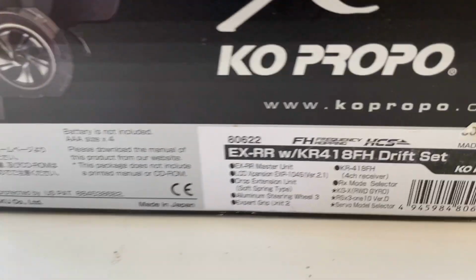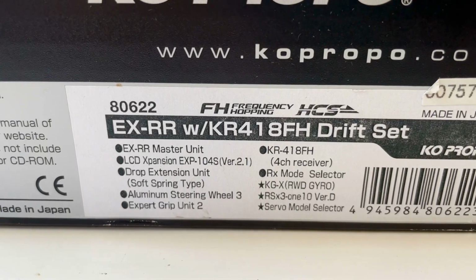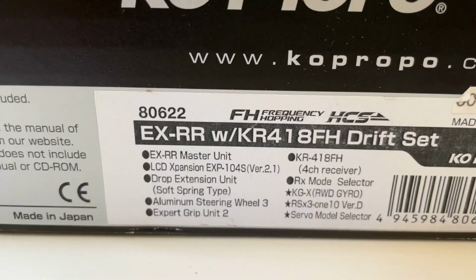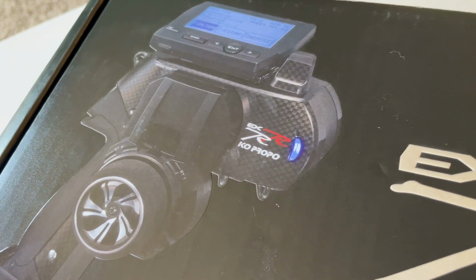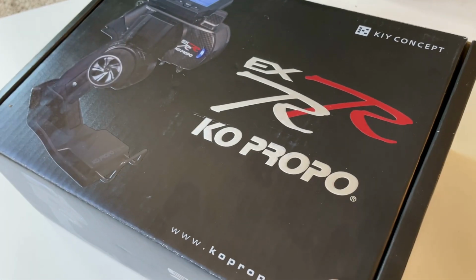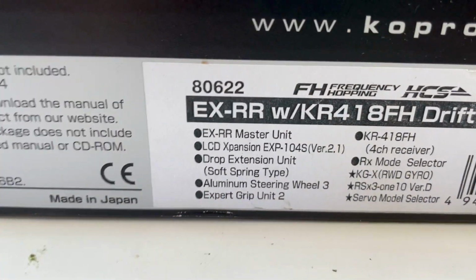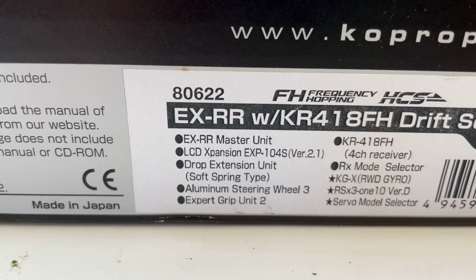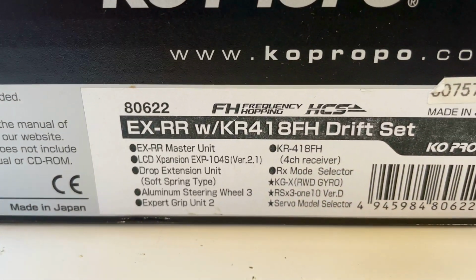The part number is 80622. As you can see there, the items it comes with: it's the EXRR master unit. One thing that worried me a little bit is it only says EXRR on the box, and even the picture just shows EXRR. Although when looking at Propo's website about this drift set kit, it indicates it's the version 2. So we'll find out in a second. You can see it comes with the LCD screen, the drop unit, the steering wheel, the grips, blah, blah, blah, the whole kit.